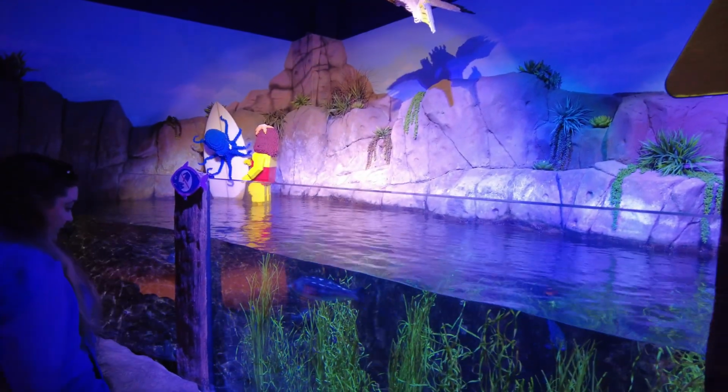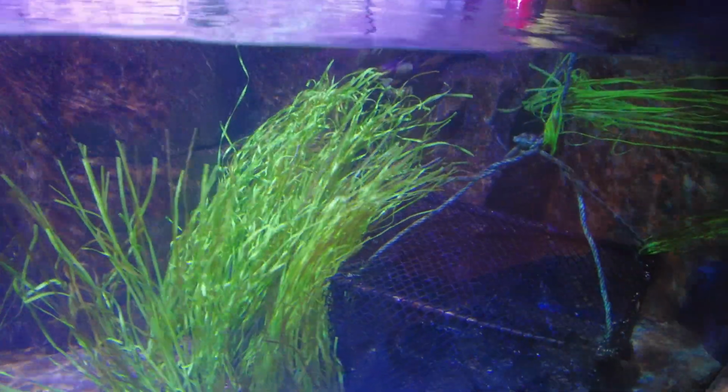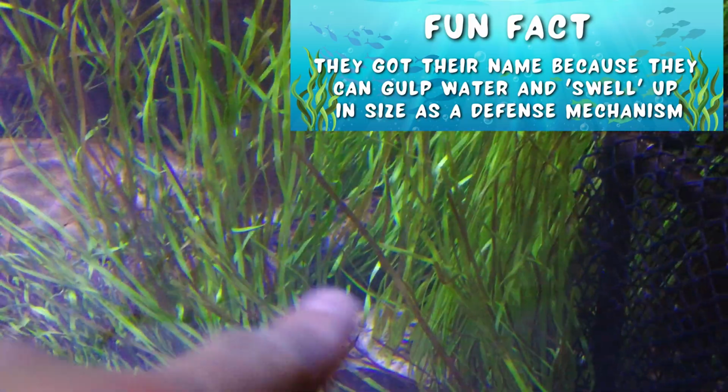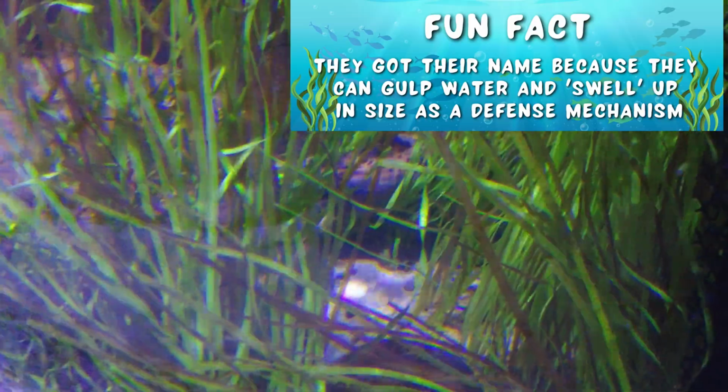Another little aquarium that's supposed to kind of look like the beaches of Venice or Huntington Beach area. Got an open lobster trap over there. I see a swell shark. Let's see if we can find them. There in the grass right there. It's really hard to tell, but you can see some of the spotting camouflage of them.